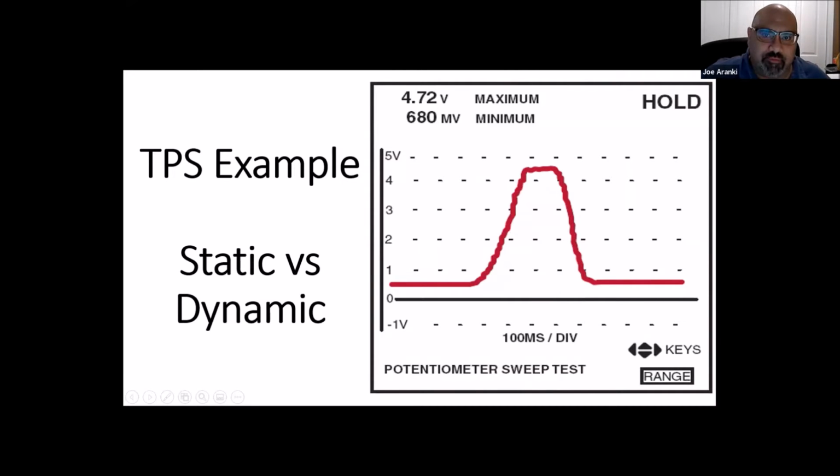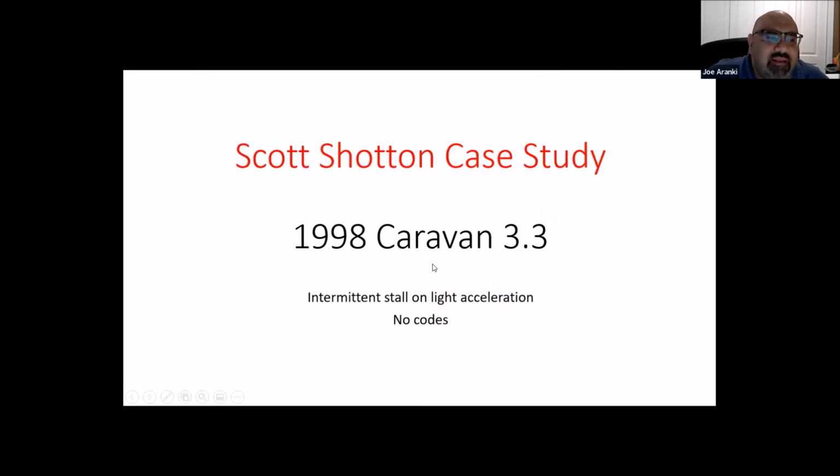So this is a traditional pattern on an oscilloscope. Now, Scott Shotton is, I think he's an instructor at Kishwaukee, but his main thing is he does mobile. He goes to a shop when they can't figure out what's wrong with the car. He figures it out and then he does presentations based on that. So this is an old slide of his, a 1998 Caravan with a 3.3.